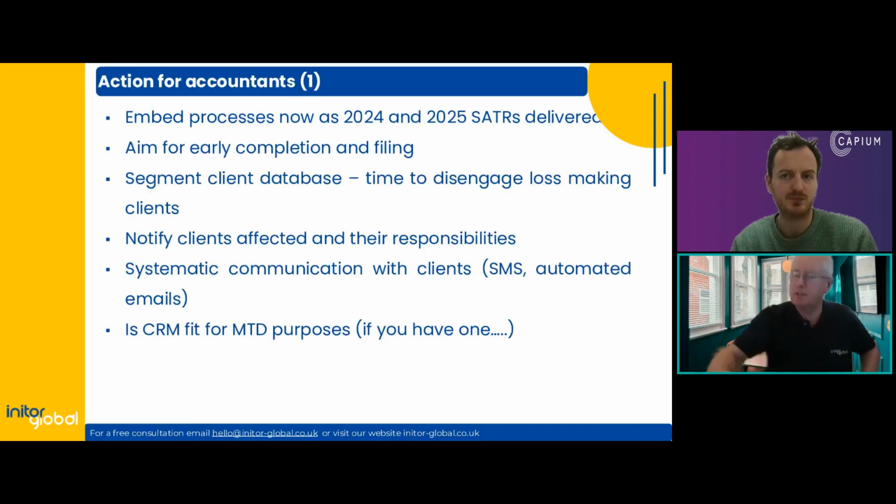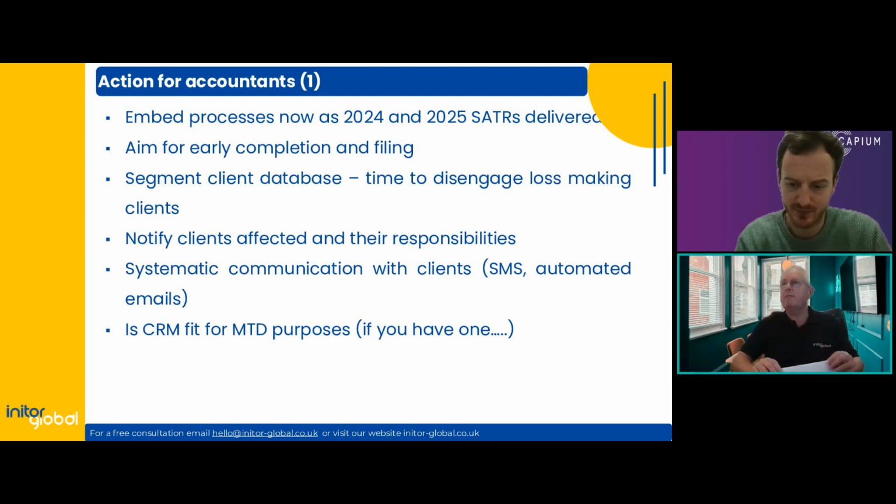Okay, so move on to some action for accountants going forwards. It's been a bit of a theme of the discussion so far that it's really important that as we come to the end of the 2024 tax season and look ahead to next year, you embed those processes as you deliver self-assessment tax returns. Learn as many lessons as you can around those clients who are really struggling to get the information together for you in a timely way and in an organised way.